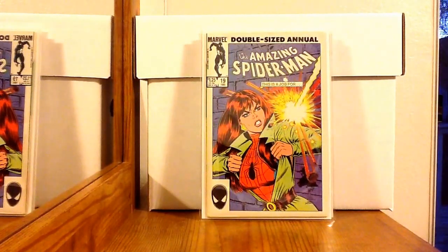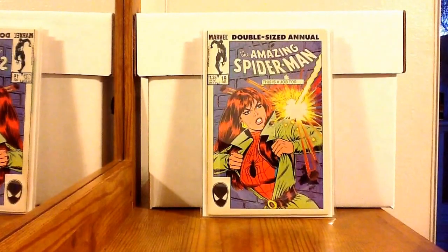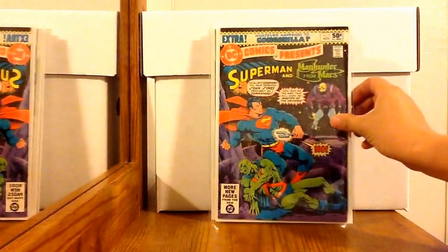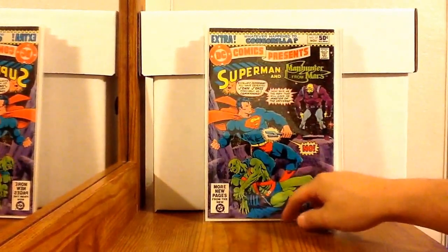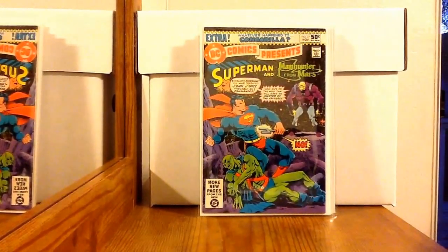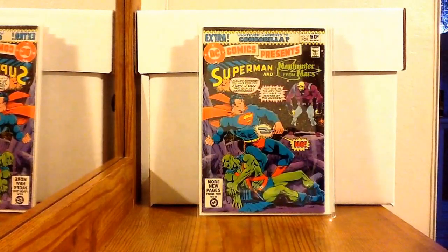And this next one that I found for $1, I'm really happy to find. I was really surprised, actually. I think I've seen in a few people's videos where they found it really cheap. But this is DC Comics Presents number 27. This is the first appearance of Mongul.